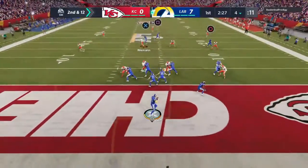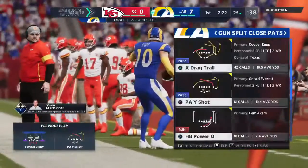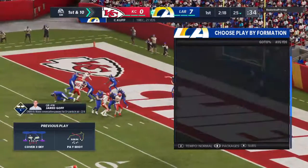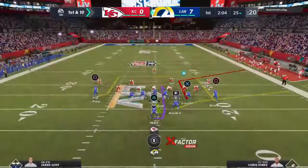Now it's gone. He'll get this complete to Cooper Kupp. And all the way to the 25 before he's hit and dropped. He was a 1,000-yard receiver during the regular season, and that's his first catch of the Super Bowl, and he picks up the first down.